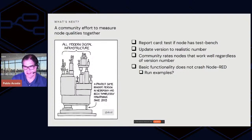And the last two: again, consider whether the version number of the node reflects the reality of the popularity, usage, and stability of the node. If it's less than 1.0, consider maybe bumping up the version number. And the last one is, as mentioned before, take a minute and rate the nodes that you use every day and that you rely on every day. I think that will be a huge help.